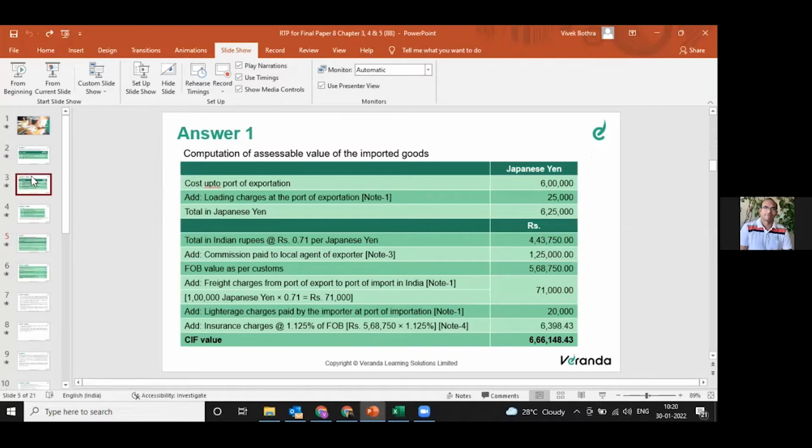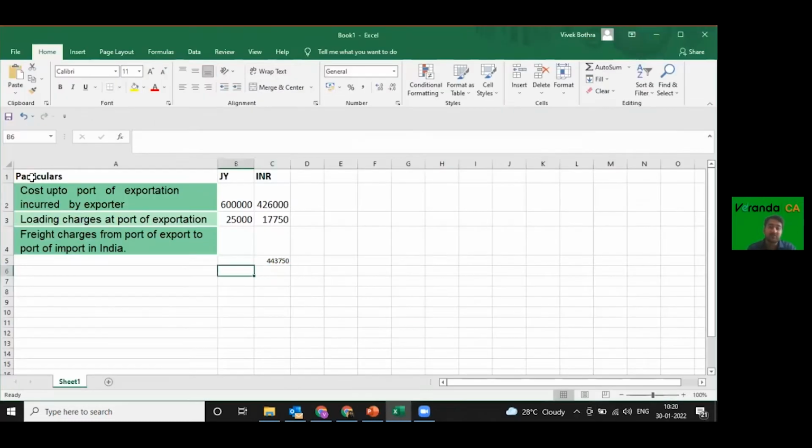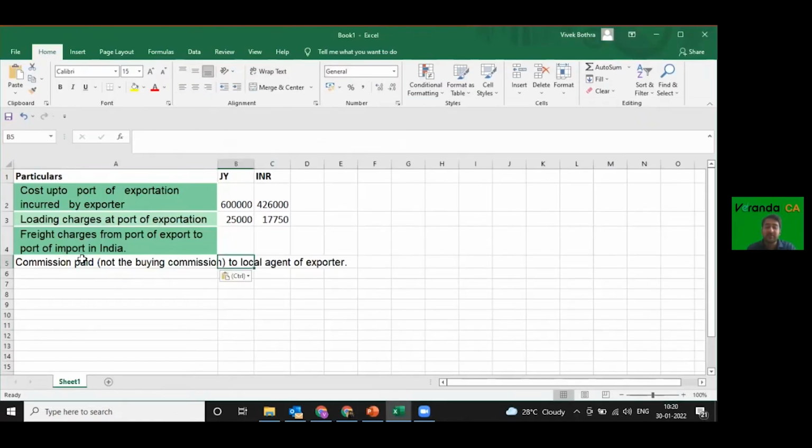Plus, like I said, when we were discussing commission paid to the local agent of the exporter, again, this was not incurred in India. It is not a buying commission, and we are not paying it before the goods were sent. So when we are paying it to a foreign agent and it is not a buying commission, then that also shall be includable. But here the crux was that we do not know the Japanese yen amount. We are paid in INR only, and hence that shall be calculated in INR itself at 1,25,000.